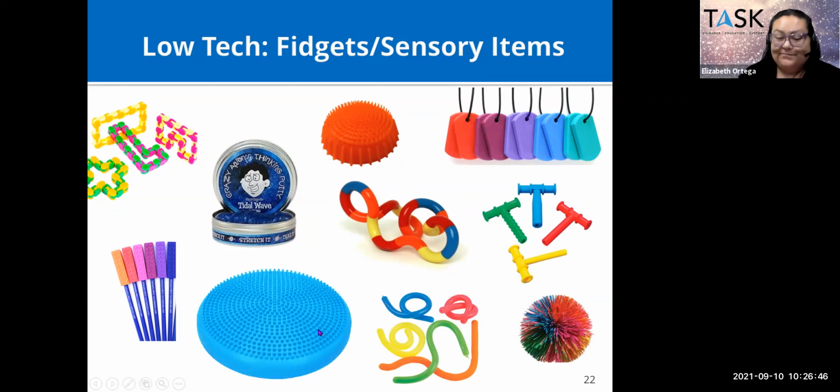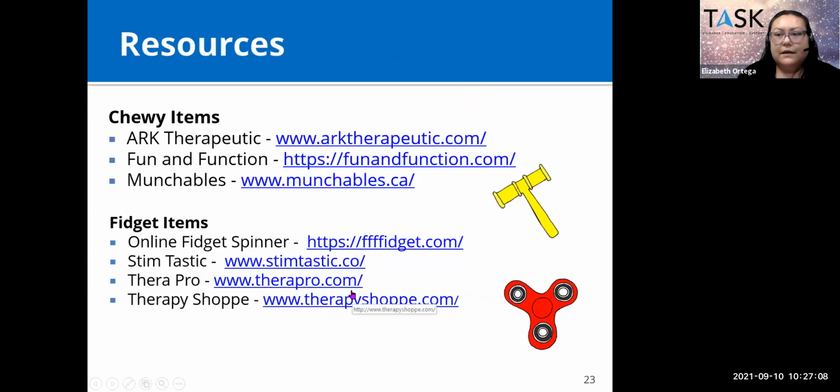And this one is for the students to fidget when they're sitting down. You fill it with air and they'll sit on this. So they won't wiggle as much because they'll get the sensory feedback that they're looking for. And here you'll find the resources for the chewy items and the fidget items.